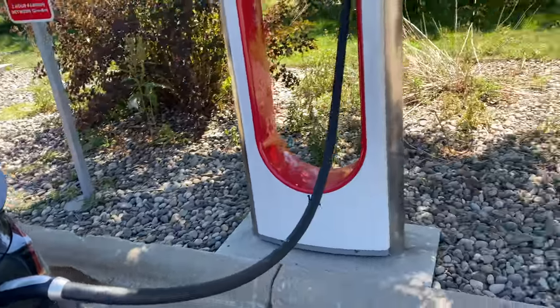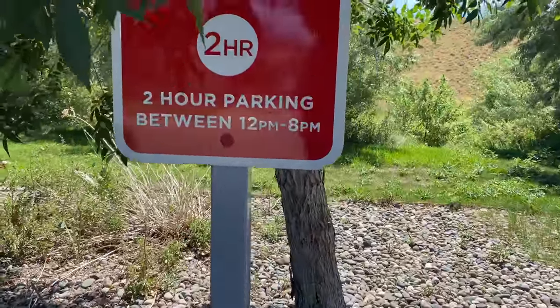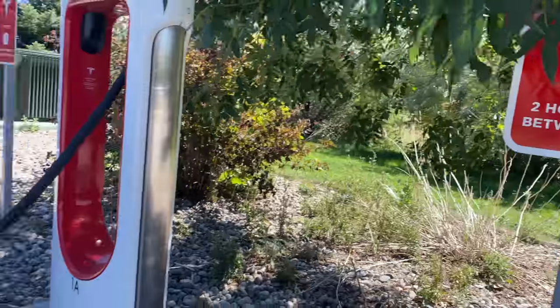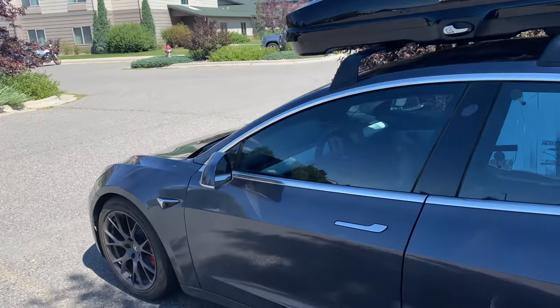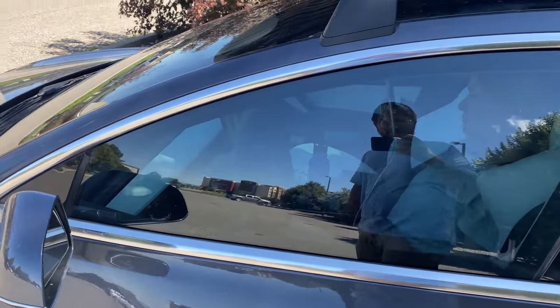And there are some interesting restrictions on these signs. You see this? 2-hour parking between 12 and 8. So this must be overflow parking for a store. I imagine that store over there. Not really sure why that's the restriction, but that's all right. I'm going to drive for the rest of the day. Finished editing that video as we pulled in the parking lot.